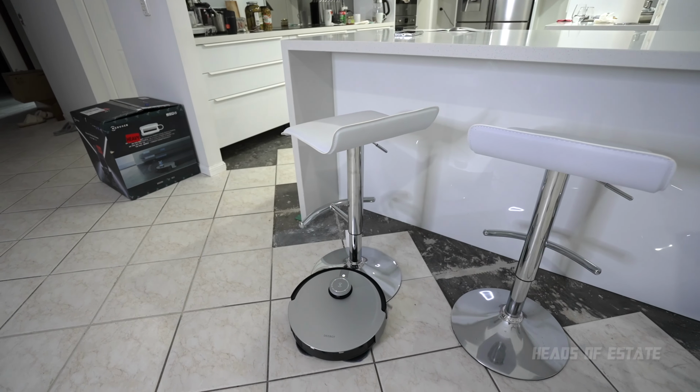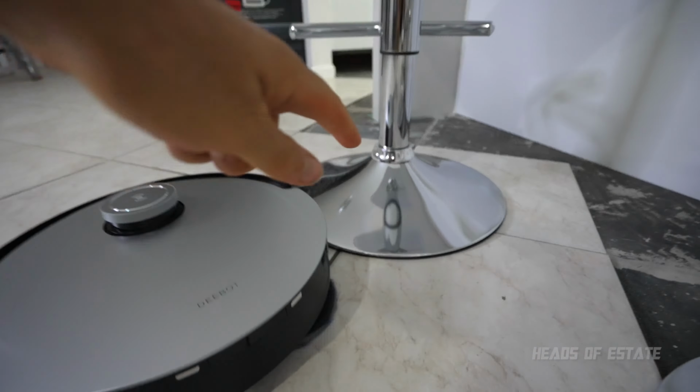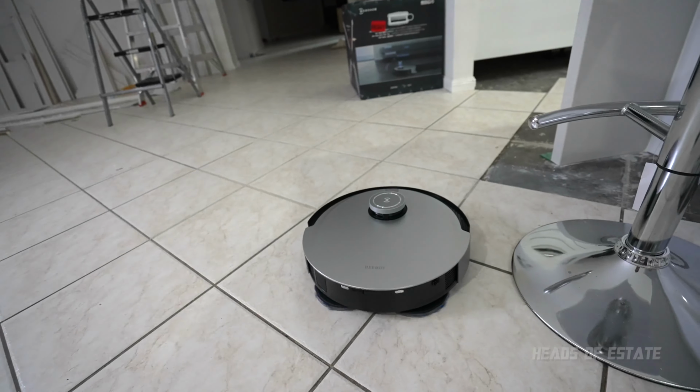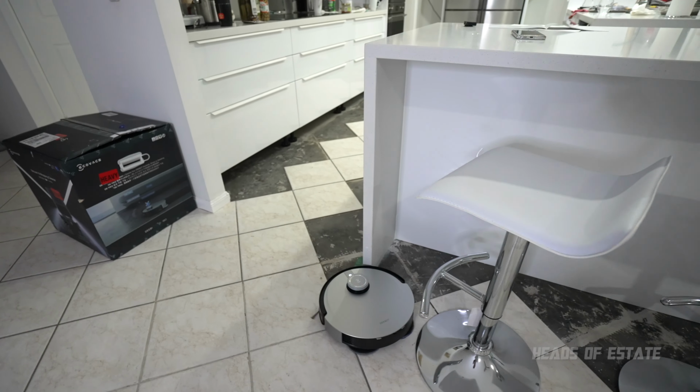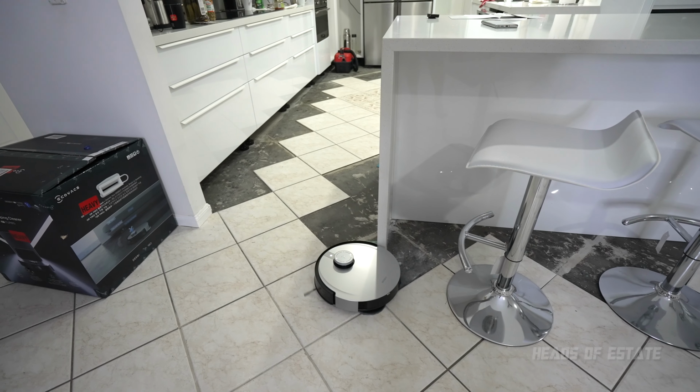Oh, it went up on the stool. So it even climbed that ridge there. And the vacuum went really high. Watch it. Let's see. Oh, bumped into the bench top there. But not too dangerous.